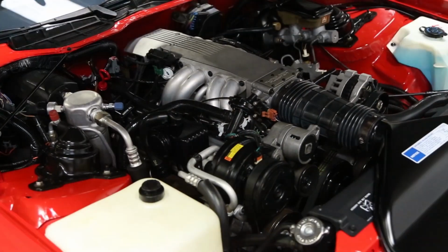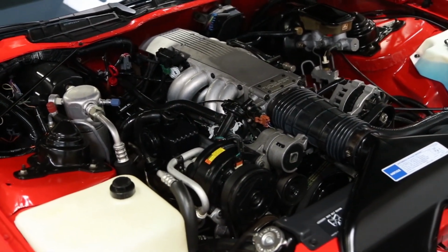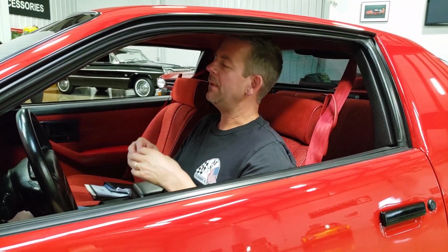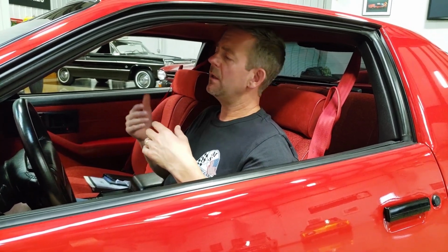Once again, the car is powered by the original BL2 option, which is the 5.7 TPI 350 V8. Only 6,080 cars were built with this drivetrain. It is an awesome, awesome drivetrain, especially when you get behind the wheel and get this car on the open road. You totally can tell the difference in the power and torque between this and the 305 engine.